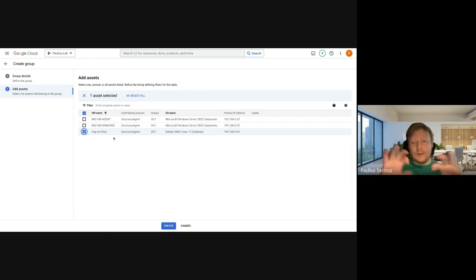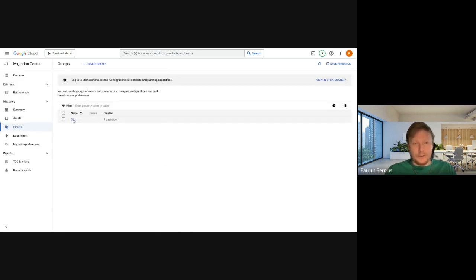That's just to separate things out to make things much easier logically when you're looking at it, and to understand, okay, if I have one data center, how much will it cost? If I have a second data center, how much will it cost? And you can also group them together if you wish to see how much everything overall will cost. I won't do that at the moment because I already have a group called DC1, so data center one.